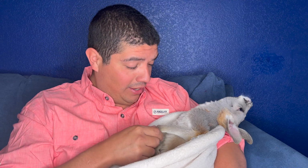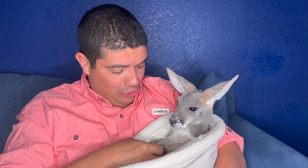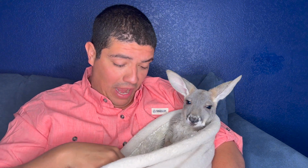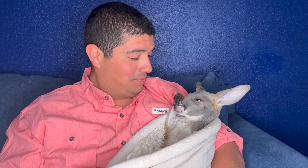Now, for a male red kangaroo, well, once they get kicked out of the pouch, they start sparring. They'll use these front paws, they'll grab one another, and then they'll use their very large back feet and boom, kick other male kangaroos to kind of start establishing how they're going to win over females in the future and how they're going to defend themselves.